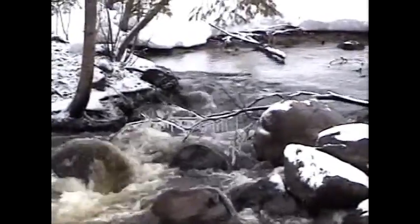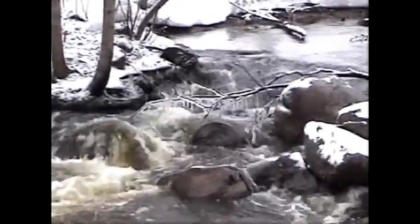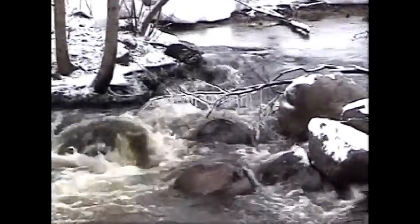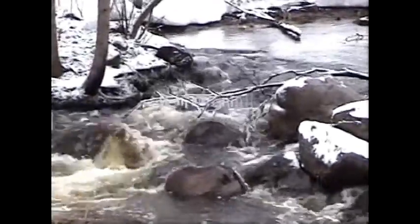Well, this is beautiful to me, you know. Like I say, that's why I like it. Not hard to see why I like it here, eh? It's like you're right next to the city, but you're in nature at the same time.